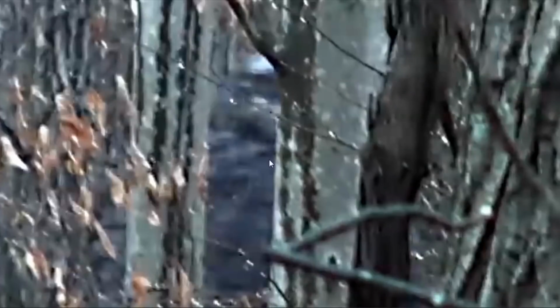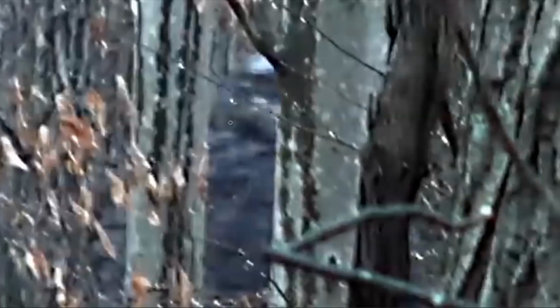And on this shot, how is this shape right here, is there, there, how is that not a hoodie? If it's not a hoodie, it's a Bigfoot with, I don't know, a mink or weasel or something on its neck. And there is a hard line right there.